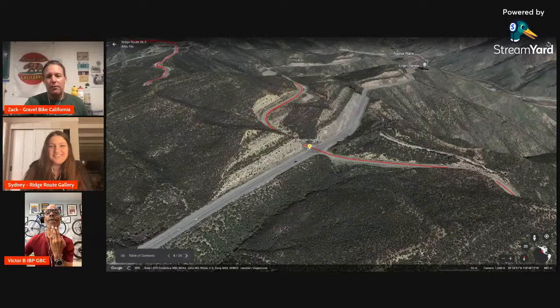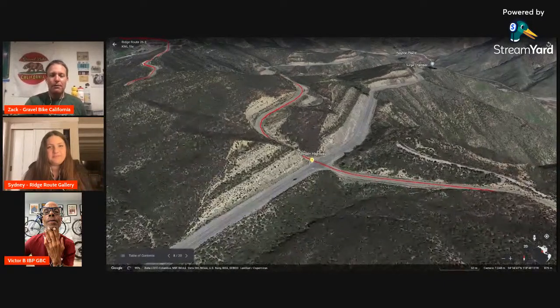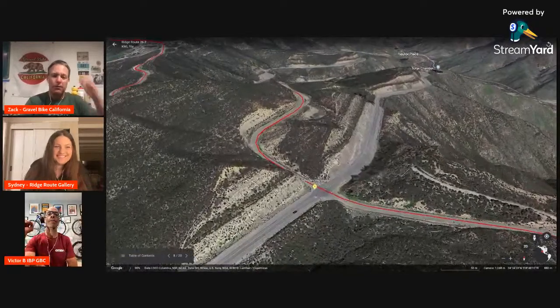Obviously, if anyone's been on Templin Highway, it's a super modern road that cuts down, very graded, and you can go fast, and you just better hope your brakes are working no matter what vehicle you're in.